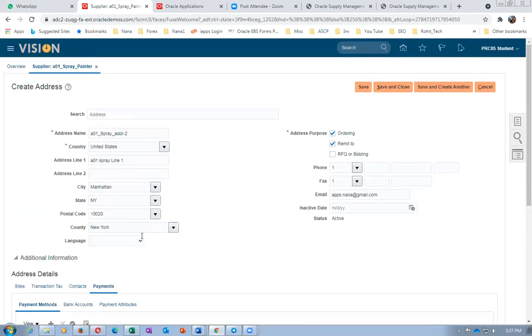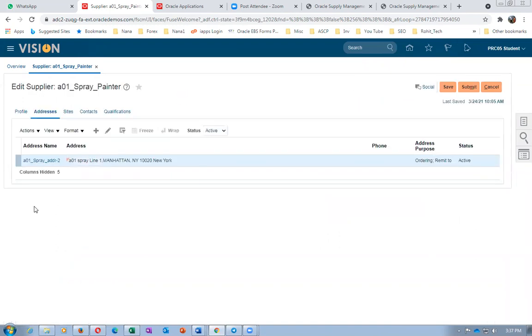So the address is now created. If they make any mistake, please point it out to me there and there, so that I won't be erroring out when I'm doing the transaction actually. So save and close. And that's it, Frank.